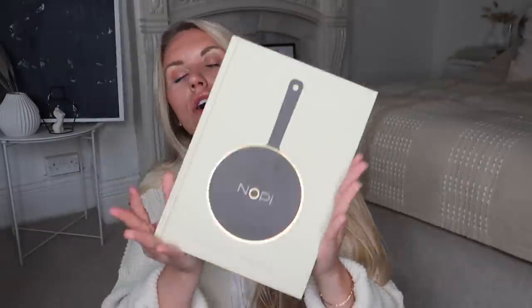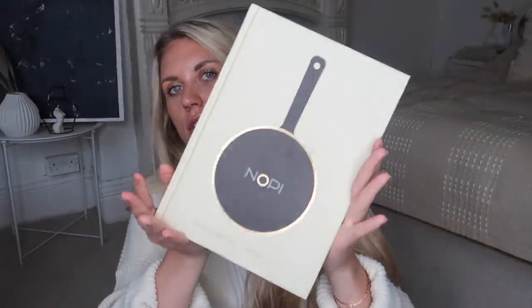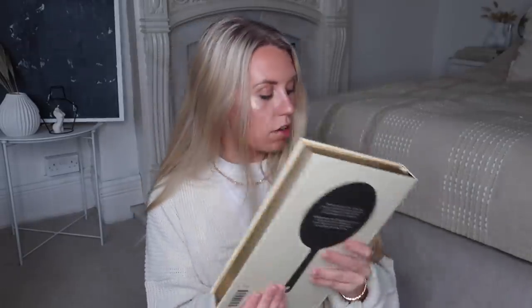Yeah, I just loved the whole branding and whole aesthetic of this cookbook. Like I said, I have seen it before in shops and things and been tempted to pick it up. So I got it from Amazon. The RRP of that one is £30. Let's see how much I paid for it.